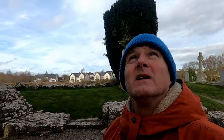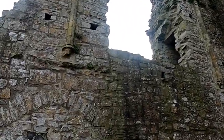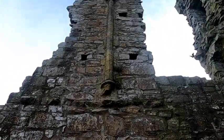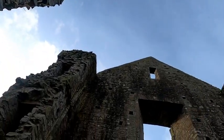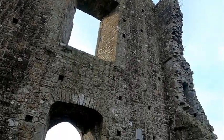So this is the remains of Newtown Trim Cathedral from 1202. Imagine that, from 1202. And there's still a good lot of it here. Well, some of the walls are still remaining. And when you look at them, I just find it incredible, incredible. Look, I don't know if you can see that column just there. See that column going up there? There's a plane flying overhead there as well. Anyway, there you go. Incredible.